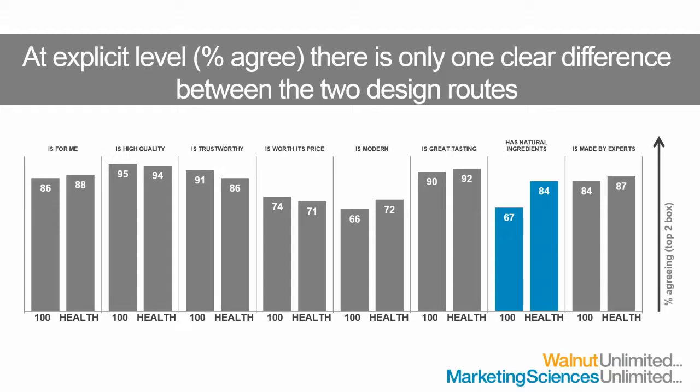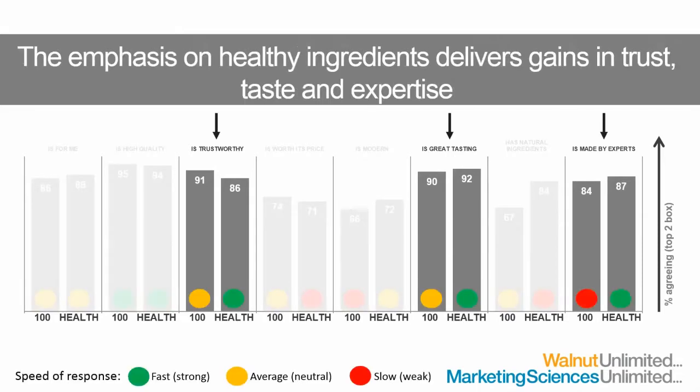Well, let's look at the speed of response. Remember, the faster the response, the more convinced they are about what they say. Now, the spots on the charts indicate the speed of response. Red is slow. They're not truly convinced. Yellow is neutral, and green is a fast response. They say it and they mean it. But now look, suddenly we have some differences between the designs. At a rational level, people agree that both packs are very similar, but implicitly with the health route, people are convinced that the design is better tasting and the brand more trusted and conveying expertise.